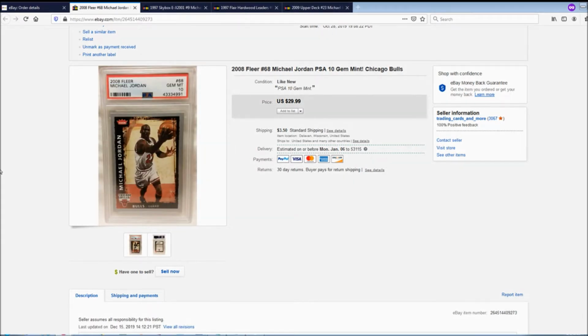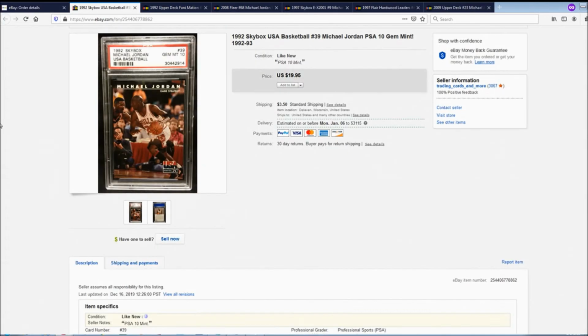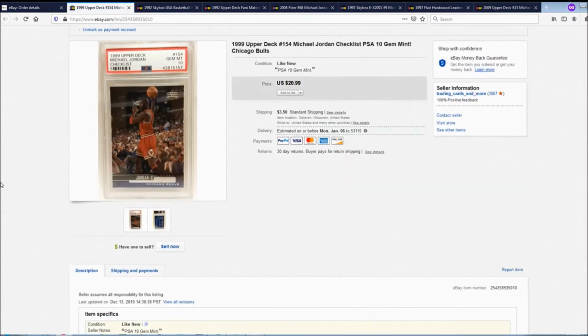We sold a 2008 Fleer Michael Jordan card, graded a PSA 10, for $29.99. We sold a 1992 Upper Deck Michael Jordan and Larry Bird Fanimation card for $18.95 in PSA 10 form. We sold a 1992 Skybox USA Basketball Michael Jordan card number 39 in a PSA 10 for $19.95. We sold a 1999 Upper Deck Checklist card number 154 Michael Jordan card in a PSA 10 for $20.99.